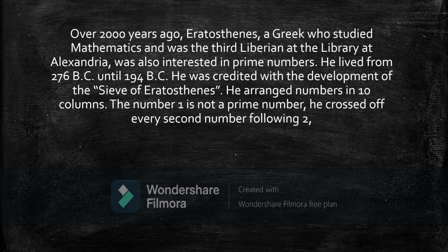He arranged the numbers in 10 columns. So inarrange niya daw into 10 columns. The number 1 is not a prime number. So he crossed off every second number following by 2. So nag-start siya by 2. Because yung number 1 is not a prime number, nor hindi rin siya composite number, because number 1 is a special number. So yan yung the Sieve of Eratosthenes rather.